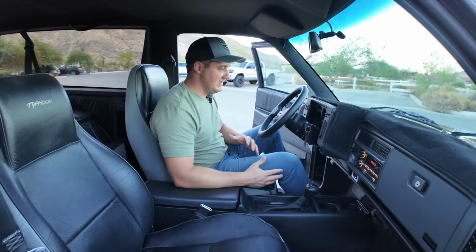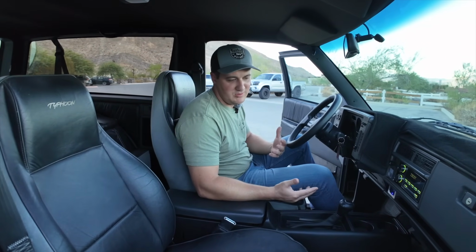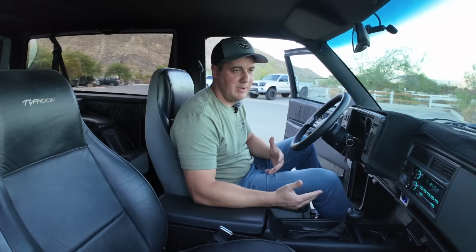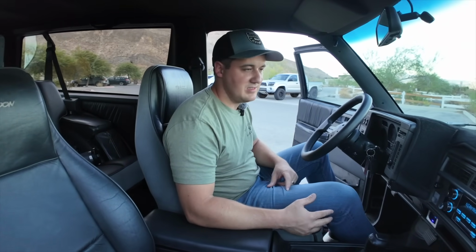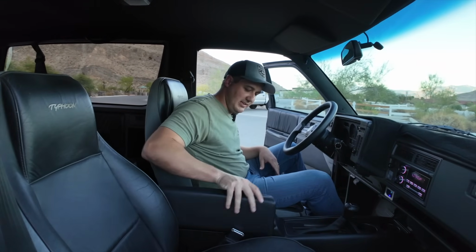But again, one of the complaints of these trucks back in the day was that it was this sport truck, but it had this almost bare bones interior, which is a fair enough critique, but they had to cut costs in order to make these at least somewhat affordable. Some other cool things in here, you have this cool center console with this deck lid that flips up this way.